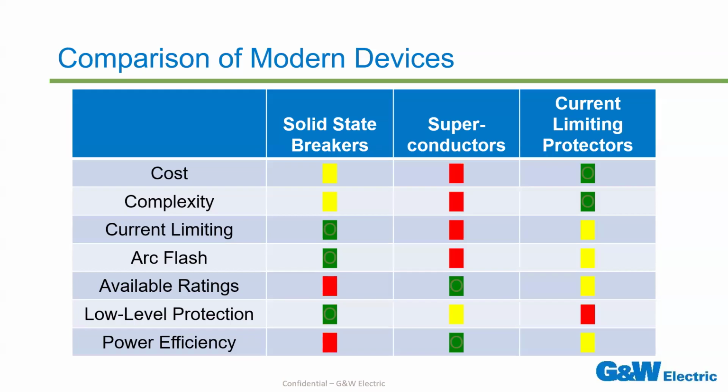Unfortunately, at this point, solid state breakers definitely take the last, as higher rated solid state breakers require a very large application at this point, which can get very expensive. It may just price itself out of the market if they had it available. In terms of low-level protection, though, current limiting protectors definitely come in last.